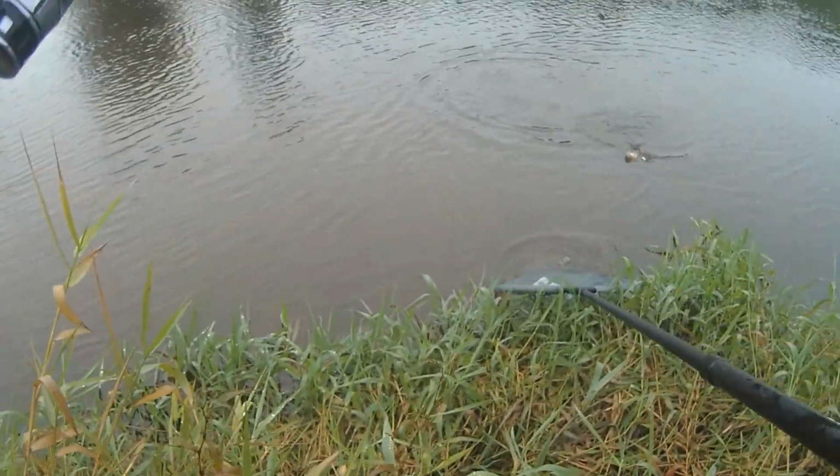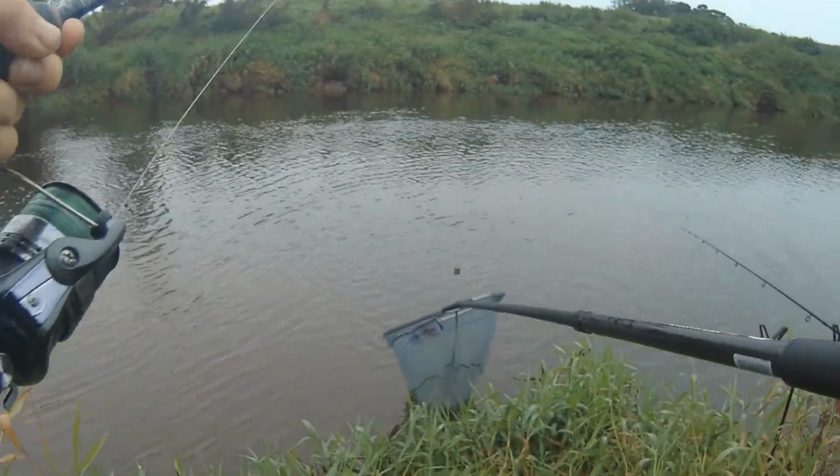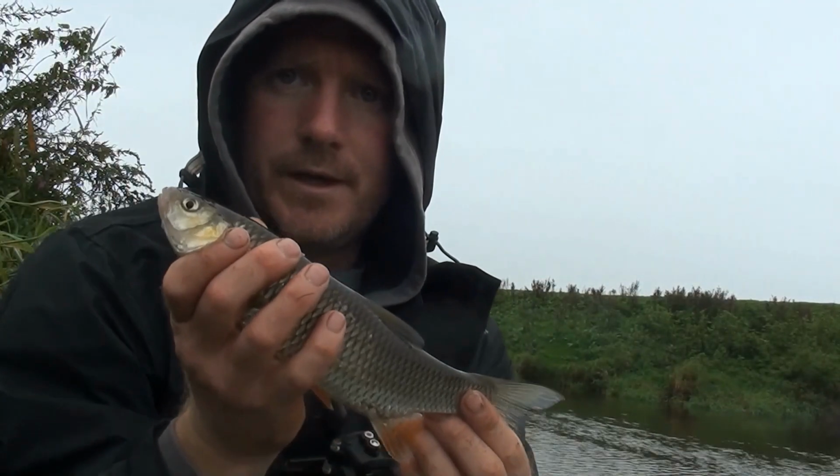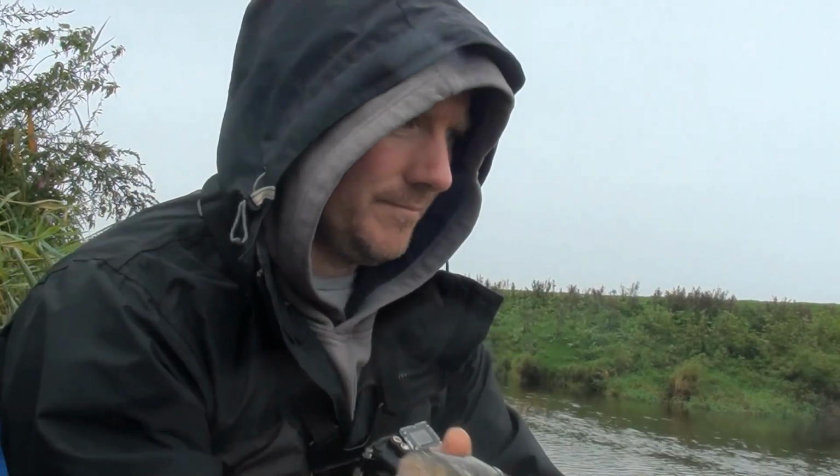Now I did lose one, and hopefully that one was only about the same sort of size, so I'm not too worried about that. But it was a fantastic day, just going out chasing chub in the late summer.